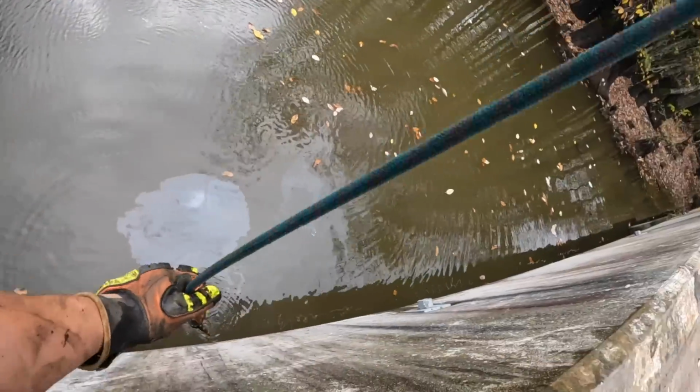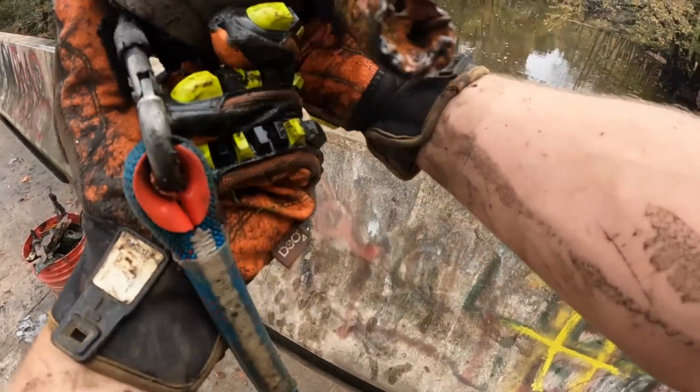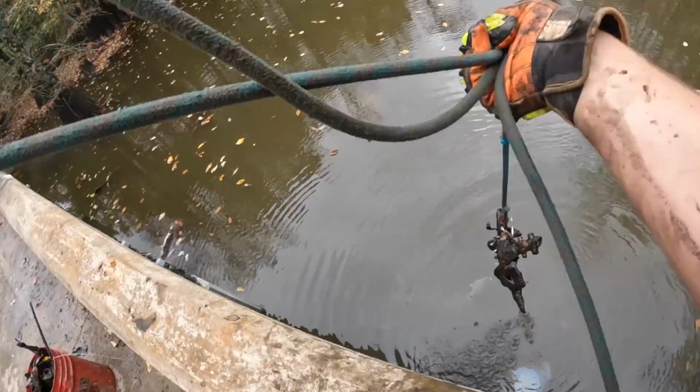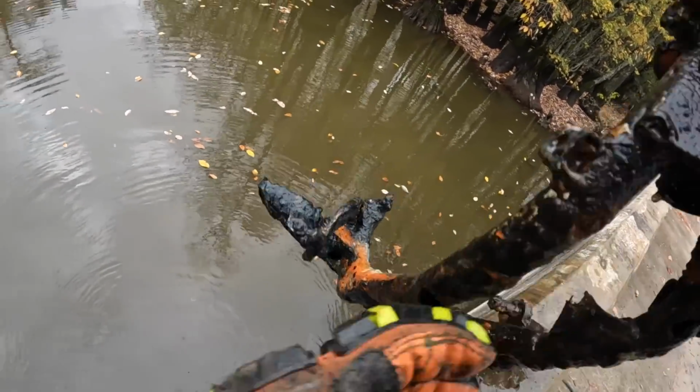Bro, what is this? So much oil. All right, we gotta get that now. We got this pipe thing. Oh, I ripped the piece off of it. No way, is it another motorcycle frame? I just ripped this off of it right here.